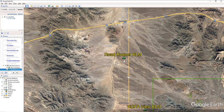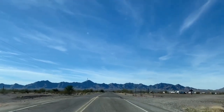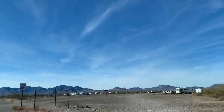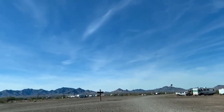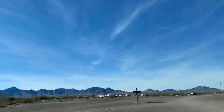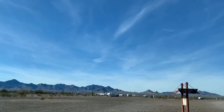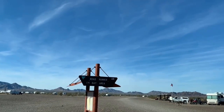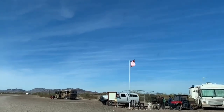Let's go to the video for Roadrunner BLM. Okay, well, we just got off of US Route 95, heading south, and we got on La Paz Valley Road, and now I'm pulling in to the Roadrunner 14-day free camping area. Campground host right in front of us, up to the right.